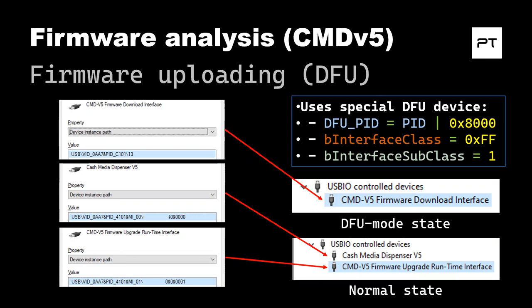If you remember, I told you about the DFU tag. Here is the device and how it looks in the device manager. Its PID, product ID, is actually a normal PID with the most significant bit set. Here it is, 4101, and the DFU device has C101 product ID. The vendor software sends the DFU detach command and then executes the USB cycle port command. It disables these two devices, which are below here, and instead of them, one DFU device appears.